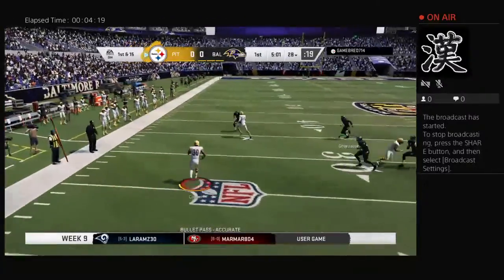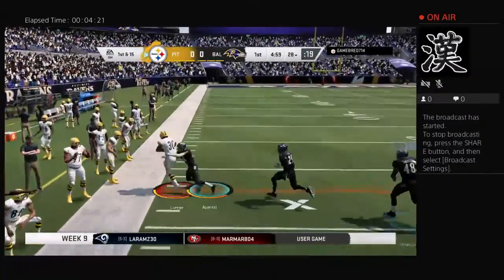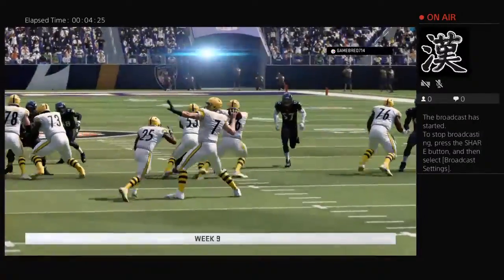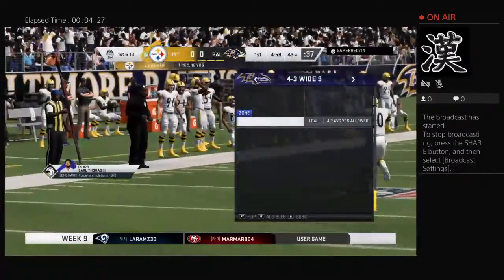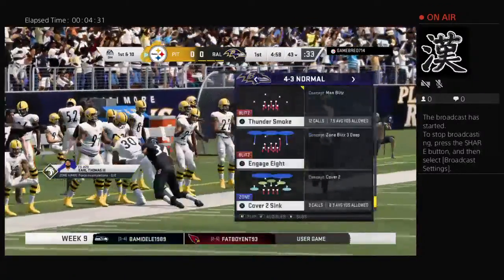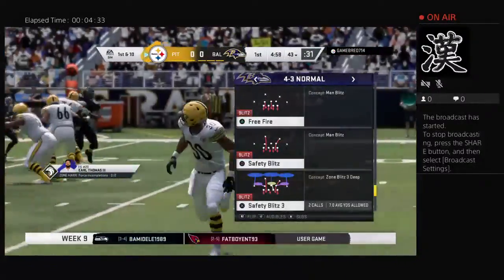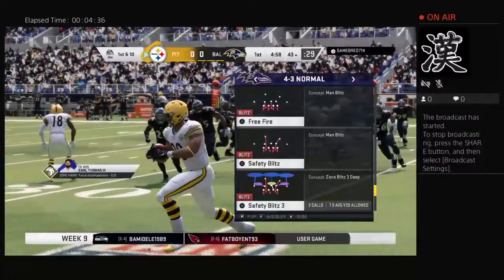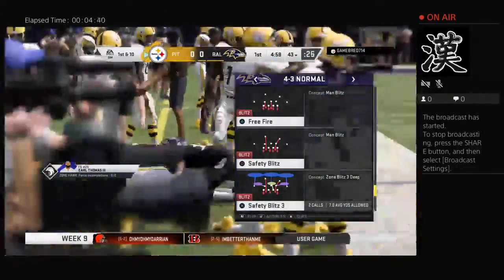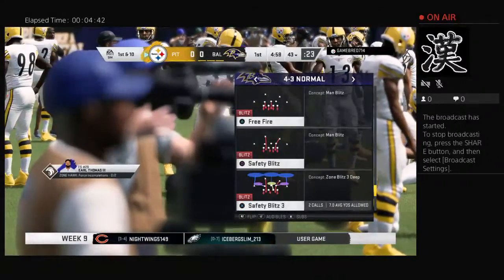Now a fake on the give here as they try the run-pass option. The Steelers picking up 15 yards there at a first down. Nice little nifty play for him there. Yeah, that's the ability to read a defense and utilize players that don't often get picked up in coverage easily. And I'm talking about being able to use the backs out of the backfield. Because I know that when I used to cover, hey, we got everybody, oh, he just snuck out there, and they just got a nice first down there.